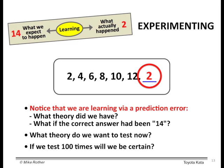Goes up by 2s. That's a theory, all right? That theory has just been kind of shot out of the water. What theory would you like to test next? The pattern repeats after 12. Okay. So our next experiment might be to predict that we're going to see a 4.